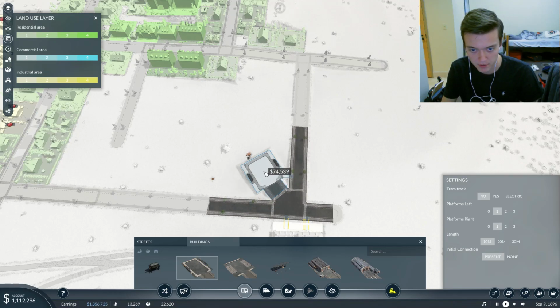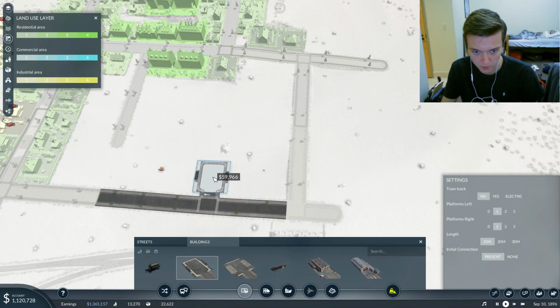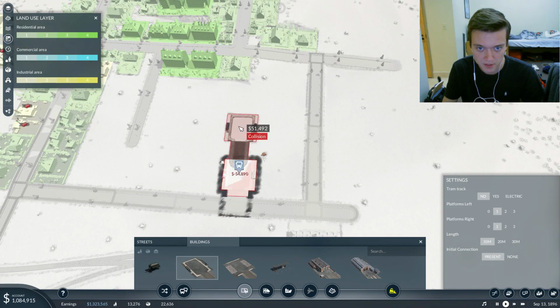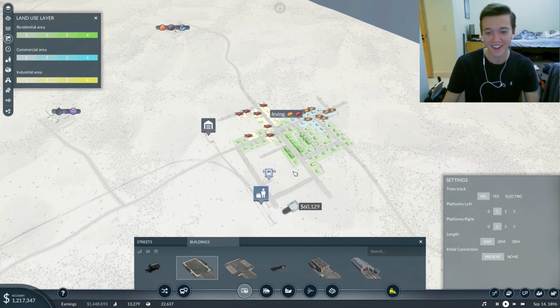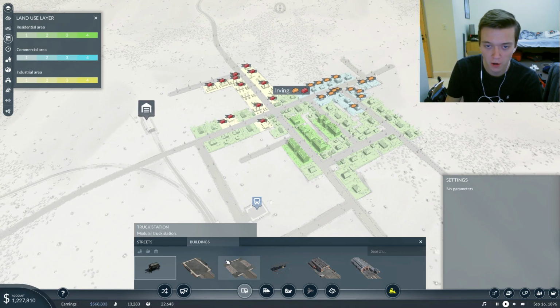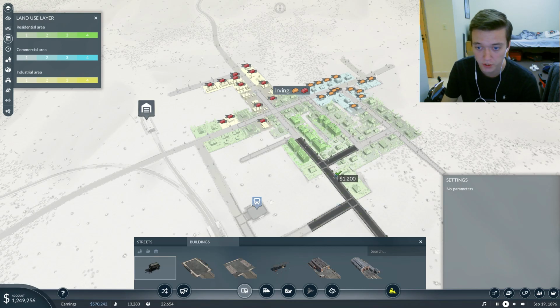We're going to put in a bus station. I think we're going to add it right here. And I don't really like the view that this is on right now because everything's so white. But we're going to have that. We may have a clockwise and a counterclockwise line, so a line that goes one way around and a line that goes the other way around, if that makes sense. I'll show you here in a second.